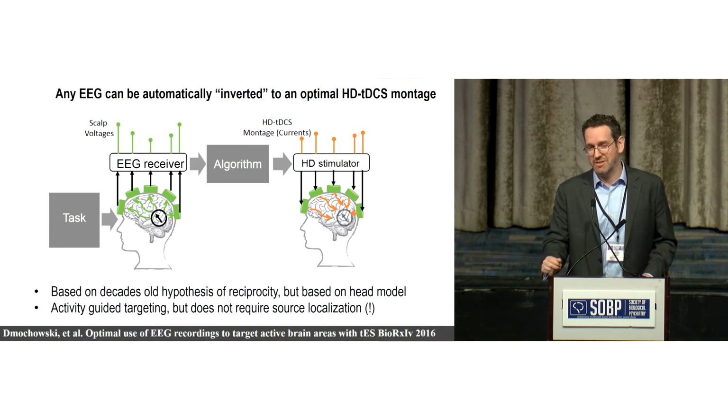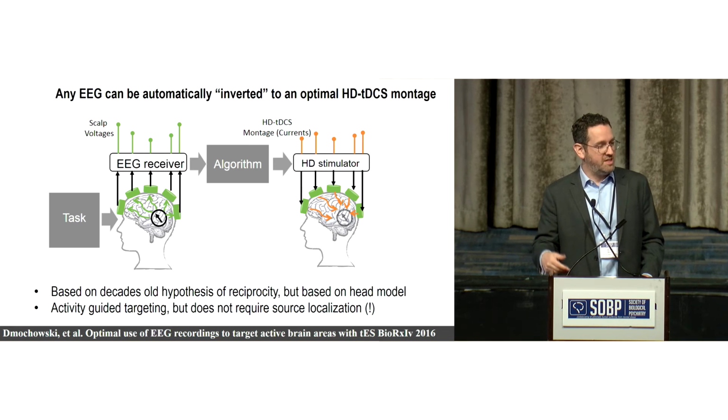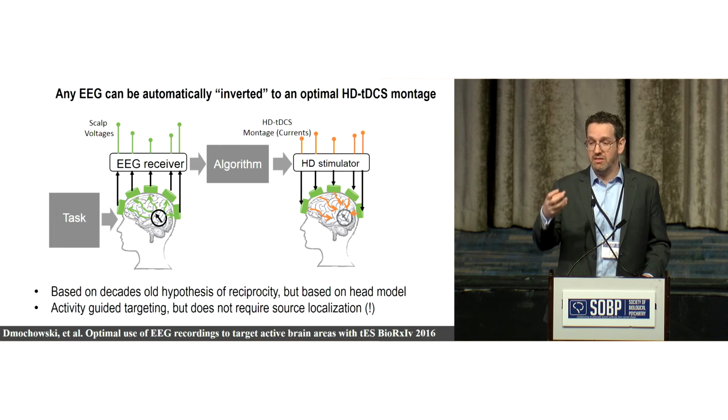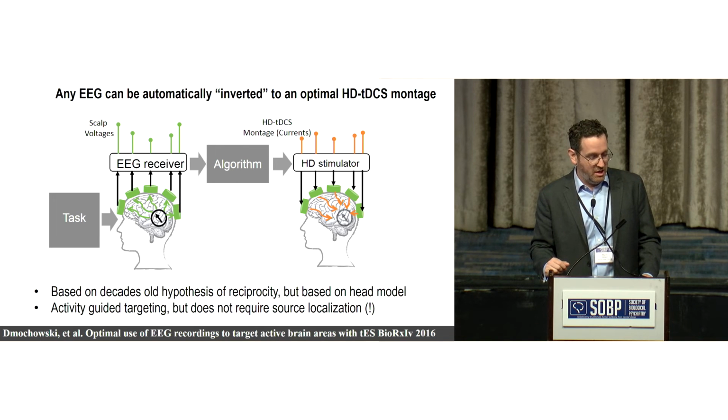And I think what is maybe remarkable, but it's physics, is that you can do this process without actually localizing the sources. Meaning, we can record the EEG, and then we can deliver stimulation in a way that optimally stimulates where we think the brain regions are that generated the EEG, but we do that without actually localizing the target, without actually knowing where the target was. And this is a direct consequence of this theory of reciprocity.